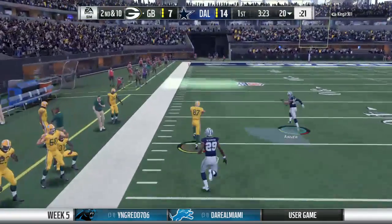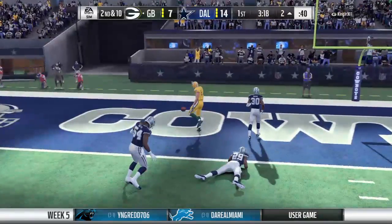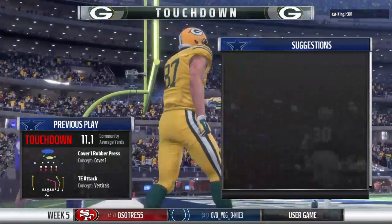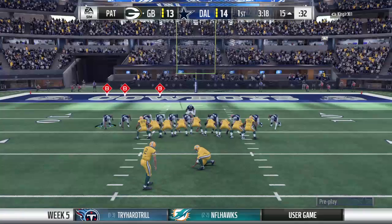Now Rodgers throwing on second down. And he completes it to Jordy Nelson. Jordy Nelson all by himself. Touchdown, Packers. Jordy Nelson, an 80-yard touchdown. And the Packers are within an extra point of tying this thing up.